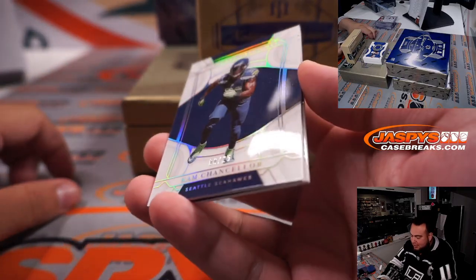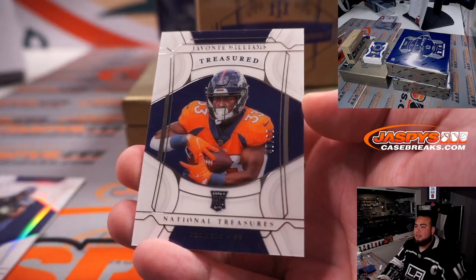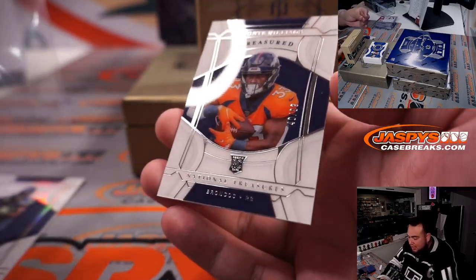Out of 25, Cam Chancellor. And we got a Javonte Williams.